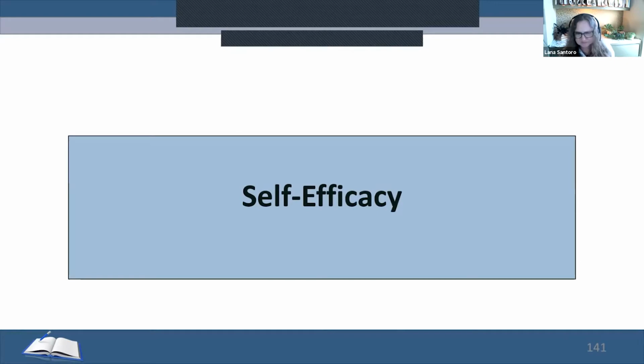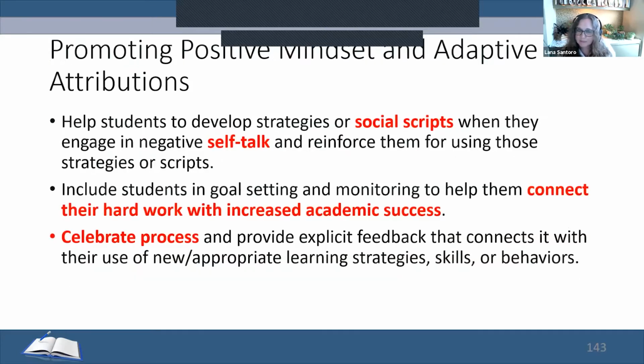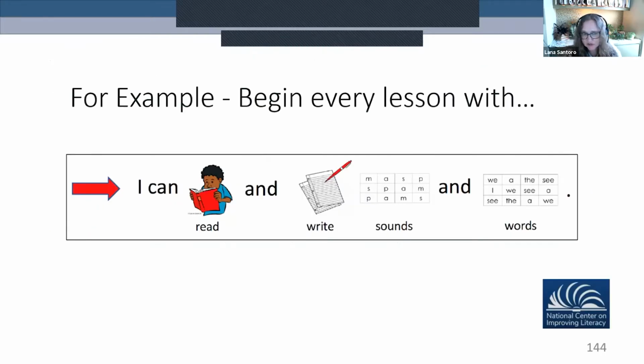Think about Daniel, the student conveying his experience with dysgraphia. One of the things that is absolutely supported in the research, and integrates behavior into our multi-tiered system of support model, is to really reinforce self-efficacy. That means getting your students to focus on that they can do it and finding ways to build in self-talk and opportunities to examine the success in their work.